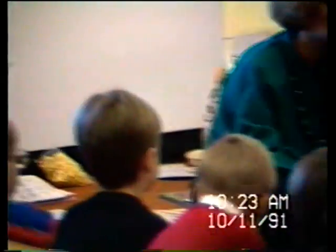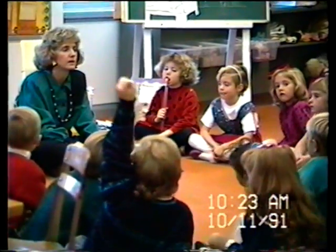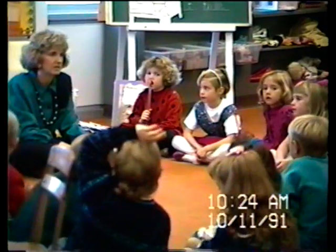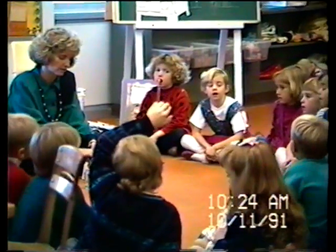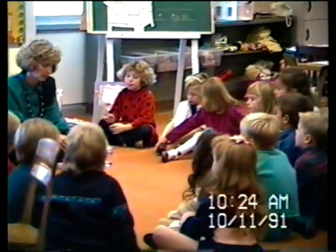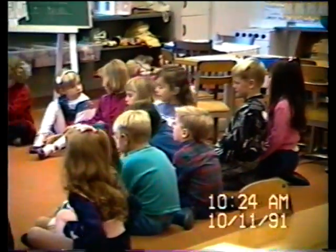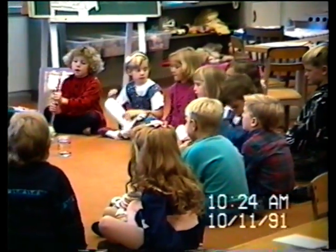Katie said that we made green by mixing blue and yellow. So the colors that have to be mixed are called what? Secondary colors. And the ones that you don't have to mix up to get a color are primary colors. All right, so you think red and yellow. All right, let's make one red, one yellow.